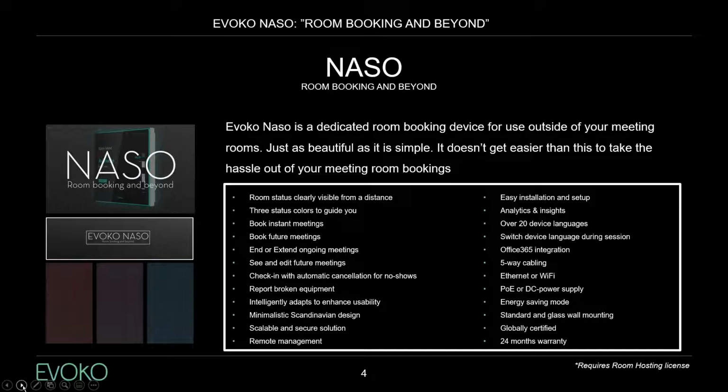So exactly as the Liso. It's globally certified and has a 24 months warranty. And you can purchase extra warranty up to a maximum of 5 years.